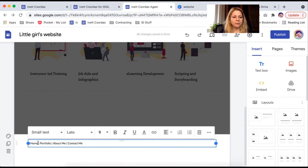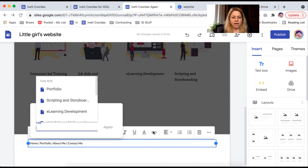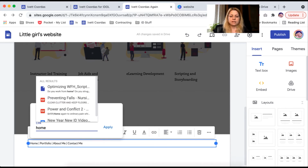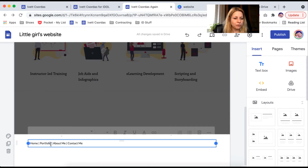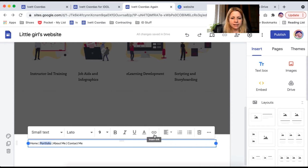What I want to show you now is adding hyperlinks. So what we'll do is I'm going to highlight this and click on the hyperlink. And I want to link it to the home. Oh, it doesn't show because we're in the home. I'll show you how to do that later. So I'm going to edit portfolio and add a link.